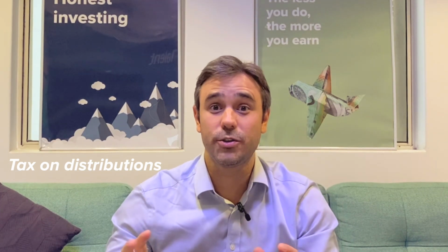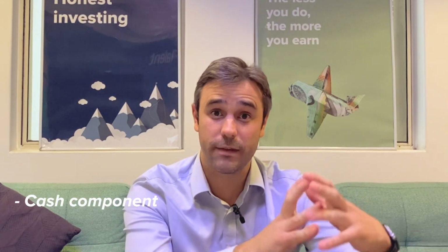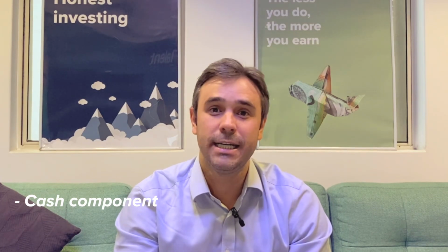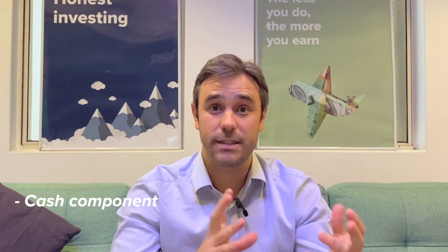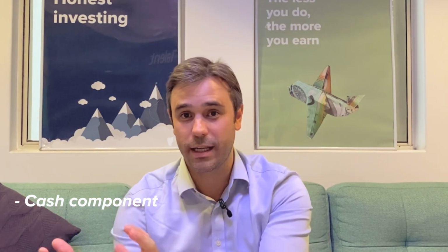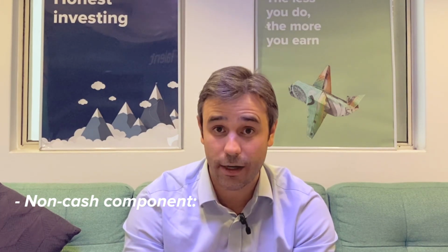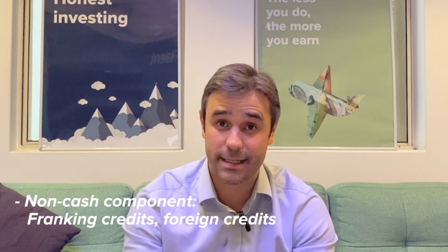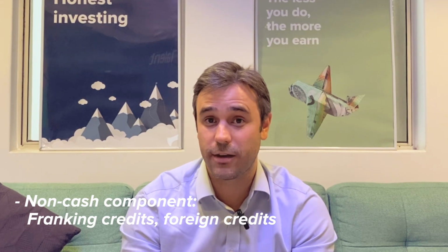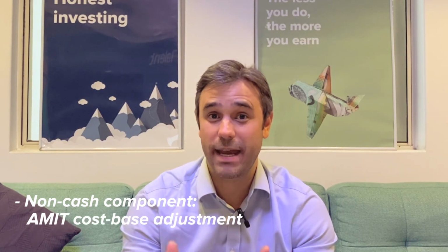Now those distributions are across a few different areas. So you've got the cash component of the distribution. That's probably the money that you've received in your account over that last year. And that may be a combination of different underlying components. But then in addition, there's a non-cash component of these distributions, which is typically things like franking credits, foreign tax, and this other funky new thing that's come out in the last few years for a lot of these ETFs, which is called the AMIT cost base adjustment.